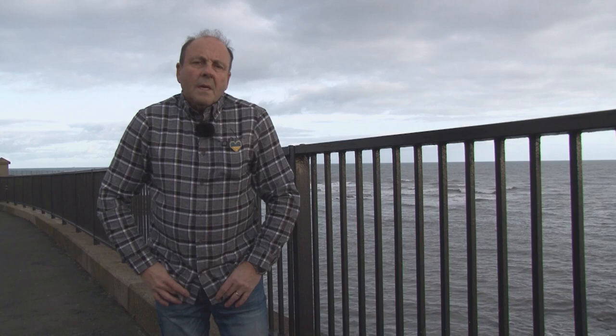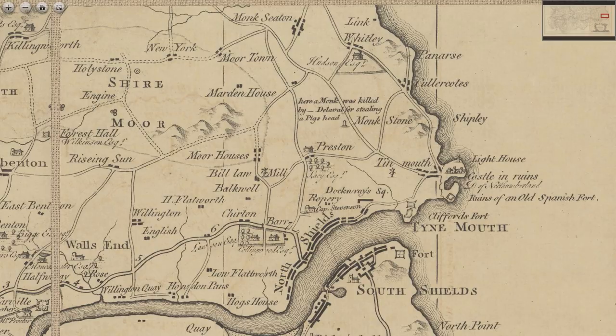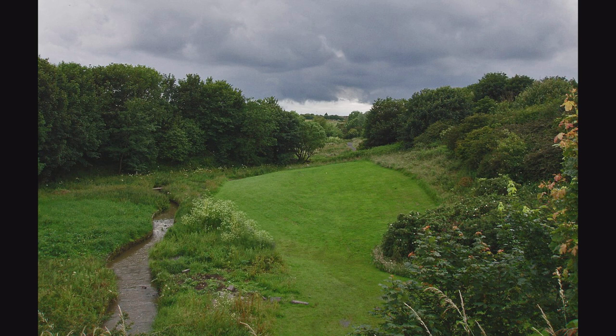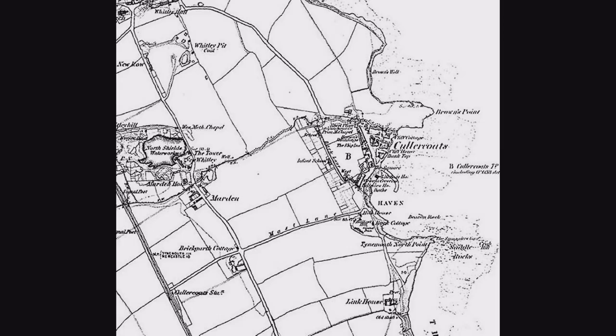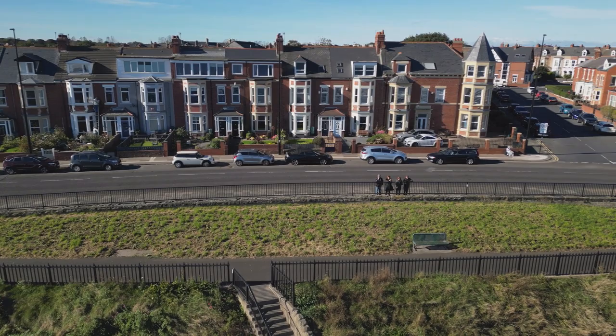Cullercoates was founded in 1539, but it wasn't until 1600 that it appeared in the first records. And back then it was called Cullercoates. It was originally part of Tynemouth, separated from Whitley by Marden Burn. In fact, Marden means boundary dean, and of course a dean is a wooded valley. The original settlement here was Marden, just a short distance inland from here. The coastal settlement we see today grew during the Victorian era in their ever relentless search for places to bathe and relax.